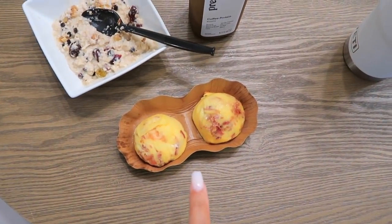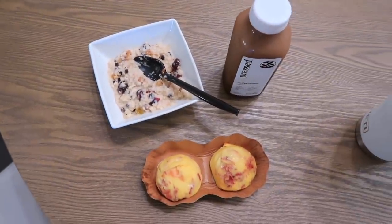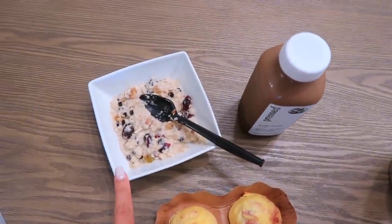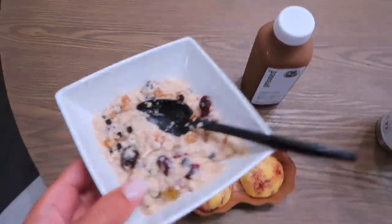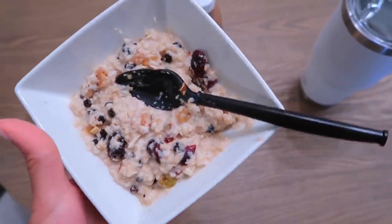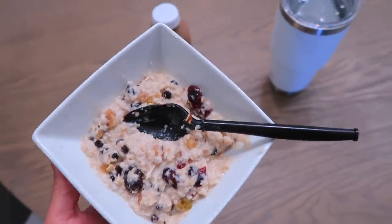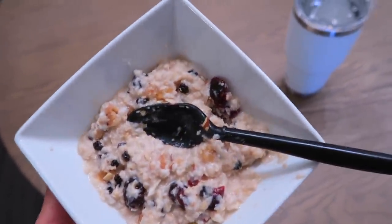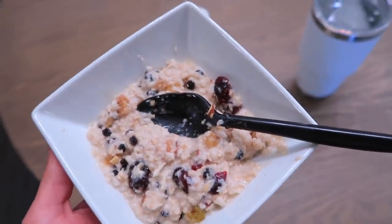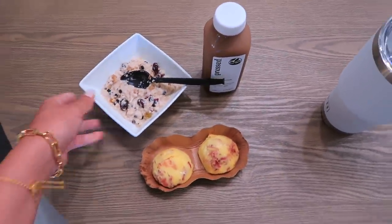I got my bacon egg bites. And I also got my oatmeal. So I got the original oatmeal, and it comes with fruit. Or I think it's the classic oatmeal. There's pieces of cranberry and other fruit in there. Almonds. And then they give you brown sugar too. So this is my breakfast for today.